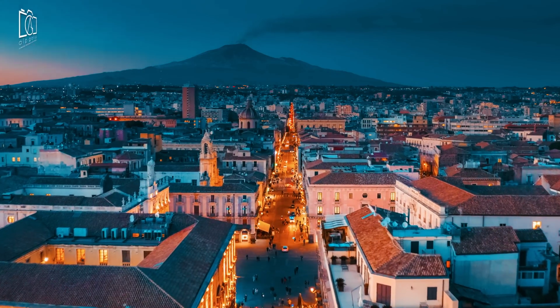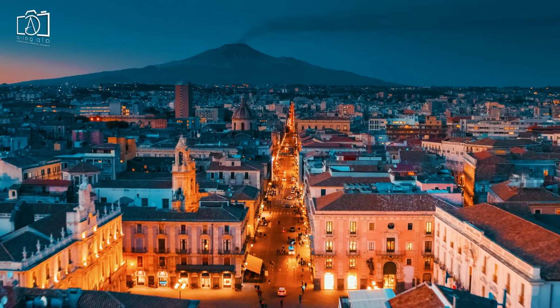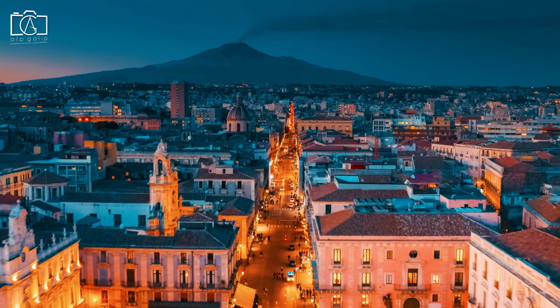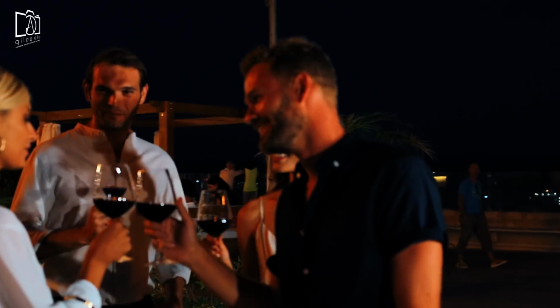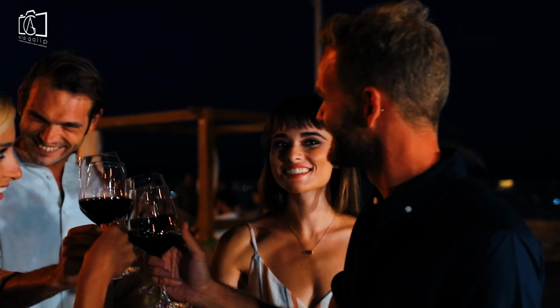Catania's nightlife surprised me with its mix of laid-back and lively spots. I started my evenings at cozy wine bars sipping local Etna wines. Authentic bars hidden in alleyways offered live music and a friendly, local crowd that made me feel right at home.